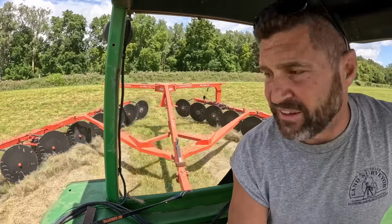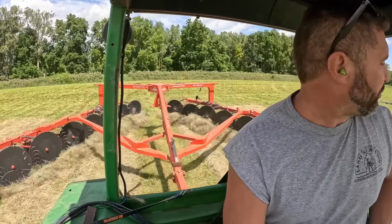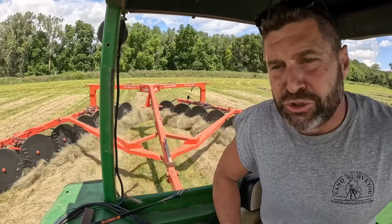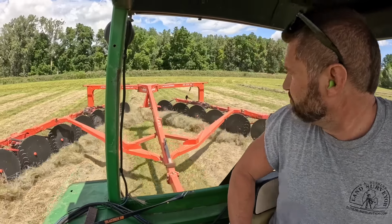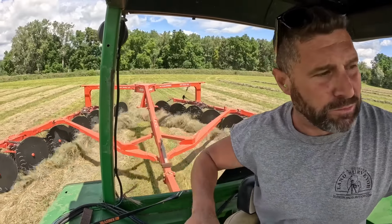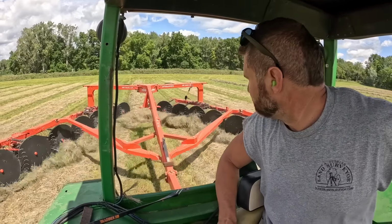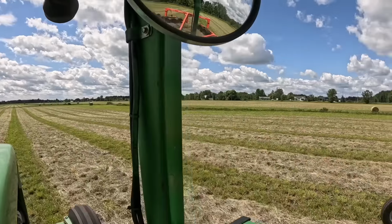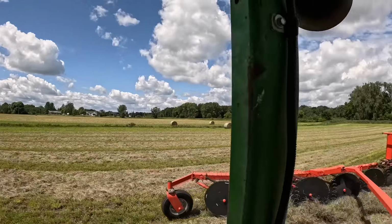I'll say one thing, I've had to really slow down. But she's working. Now we're just cutting. We're limping it to get home. Oh yeah. Look at them clouds, man.